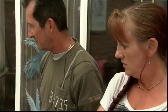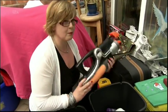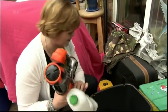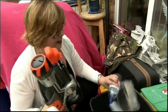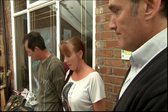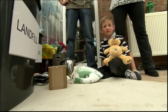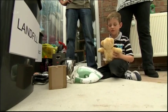Plastics, something their council doesn't yet collect. The problem with plastics is you've got a heck of a lot of different polymers. You know, that's a different type of plastic to that, which is a different type of plastic to that. But interestingly, that is the same kind of plastic as that. Plastics are confusing, so the message is always ask your local authority. And for anyone who's concerned about Teddy, he avoided landfill and was adopted by Elliot.